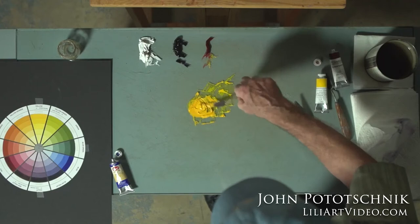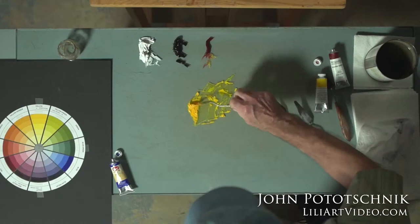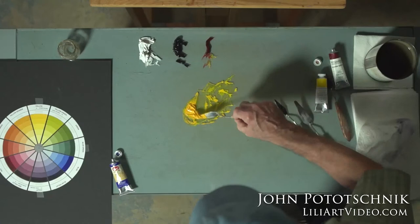I kind of have this bad habit of not mixing up enough paint. It's one thing I would like to improve in my work, is just to be able to use more paint. But it's been a slow, tentative process.